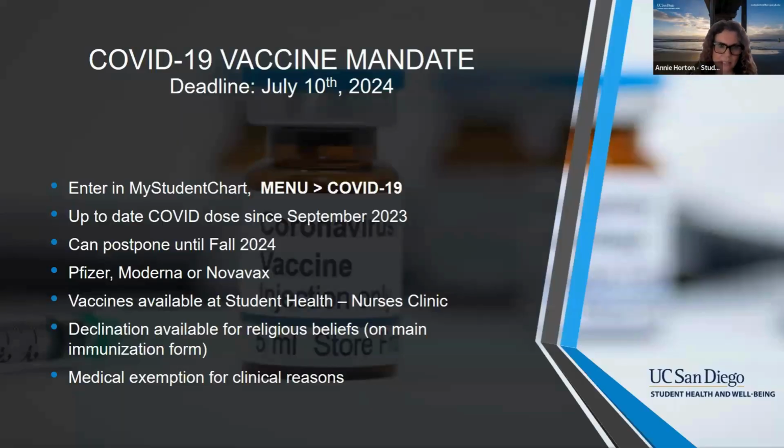The COVID-19 mandate. There are a few different options here. You can postpone this until the fall. So as I said earlier, in the US, the companies that produce the COVID vaccine are updating it to reflect the current circulating variants every year. So each fall, it is predicted that a new one will be released. And the most recent one was in September 2023.